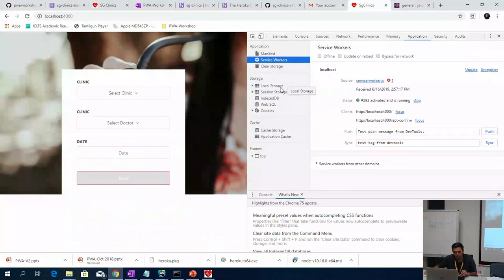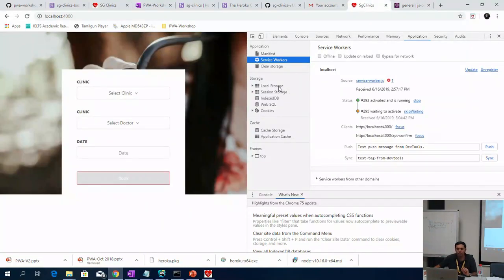Once you do that and you go back to your browser and refresh it, you would see something like this. You would see an old service worker and a new service worker that is waiting. See if that happens. You probably have service worker 0, which would be activated and running, and another service worker, 2 or 3, waiting to activate, once you add the activate event.